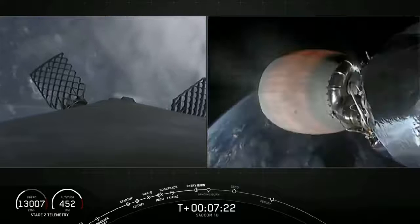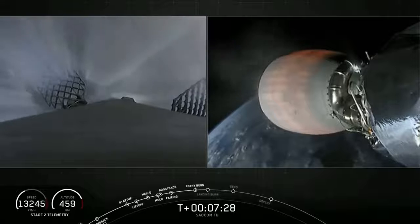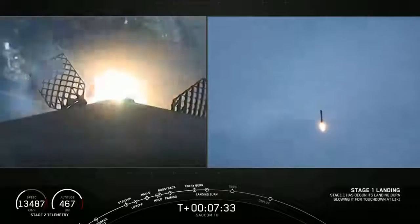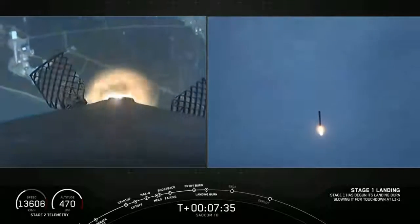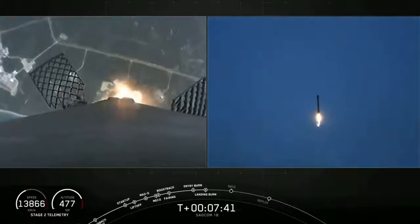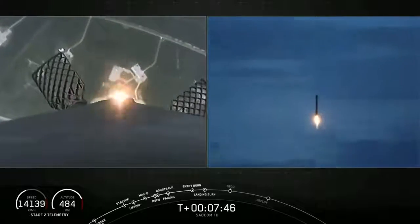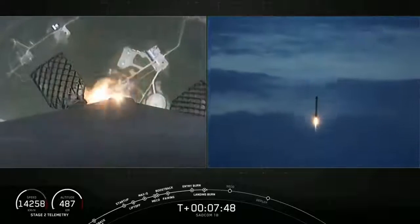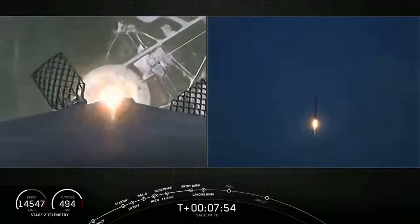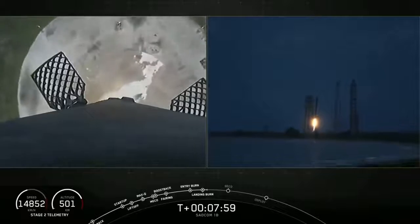Stage 1 transonic. You can see the cape getting closer and closer. What a cool view. The first stage is passing through the cloud layers right now. Stage 1 landing burn startup. And here comes Falcon 9 attempting its 4th landing. Stage 1 landing leg deploy.